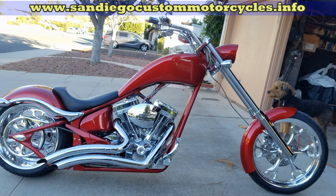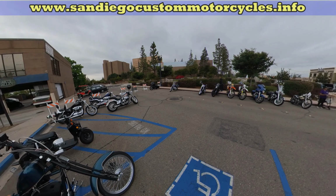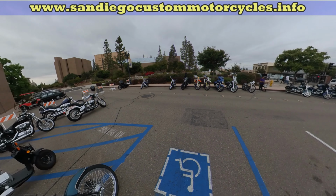Big Dog motorcycle 360-degree riding. This is my 2017 Big Dog K9 clone, and this is the first time I'm testing out this new mount. It's a little after 7 p.m. and 360-degree cameras really don't do that good in low light, but hey, it's not bad.